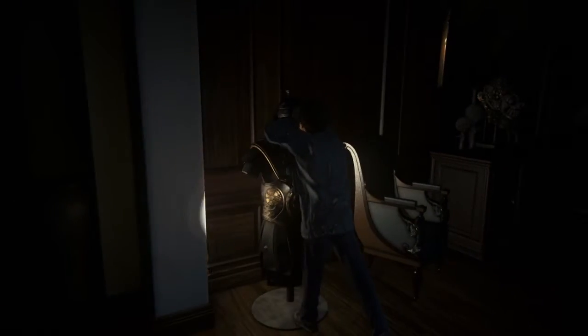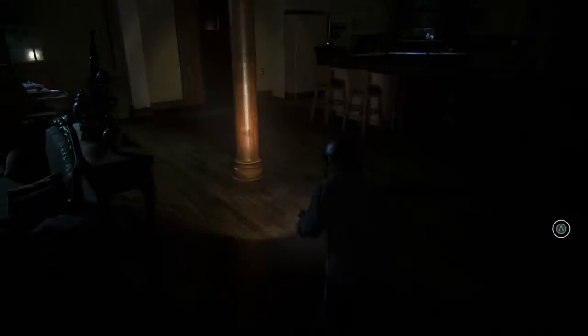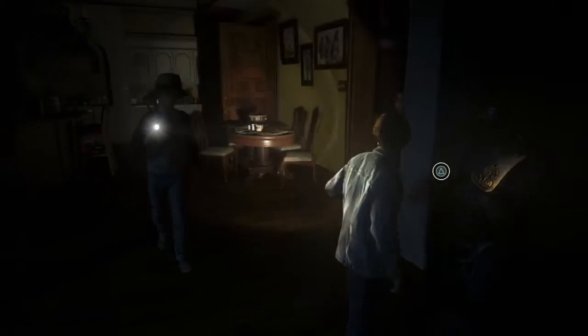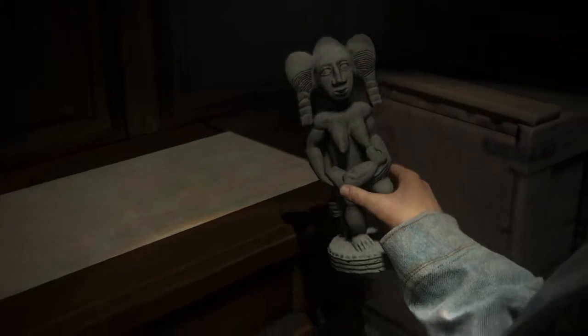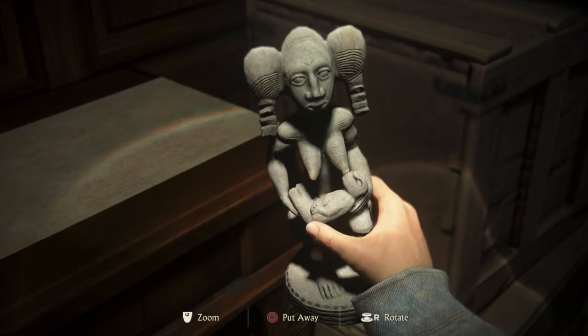Hey, check it out. Hail Caesar. Hot in there. Fertility totems. Hey, aren't you a little young to be looking at that stuff? Aren't you a little old to be making that joke? Never too old.